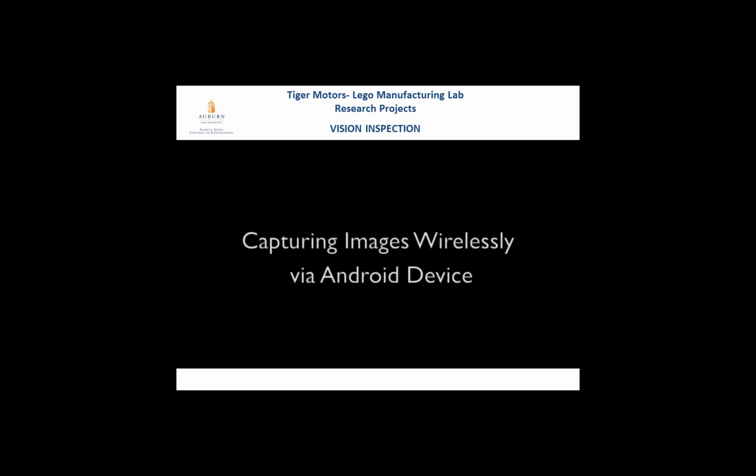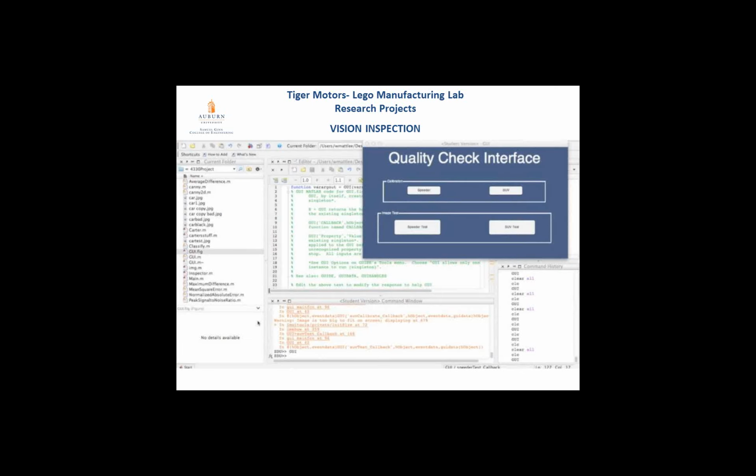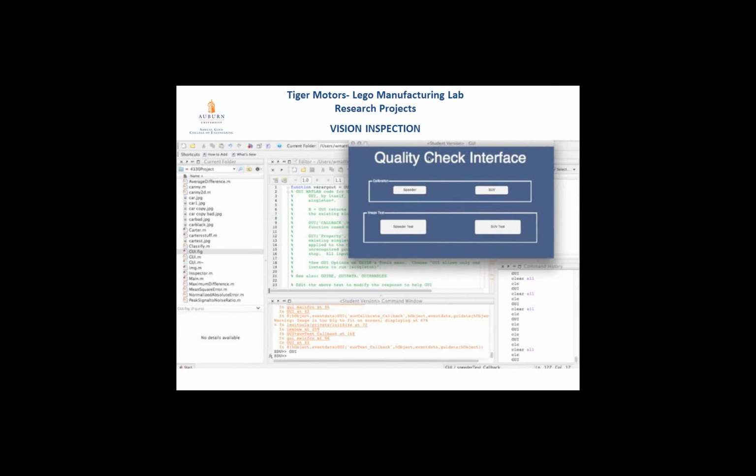Okay, now I want to show you a little work that was done. I hope we have the volume. This is 3.5 minutes on vision inspection. It's another team that conducted a project within the lab. Essentially, it's just showing you that this lab is becoming a sandbox for them to play in. Here's our graphical user interface. The interface has 4 buttons, 2 different calibrations.